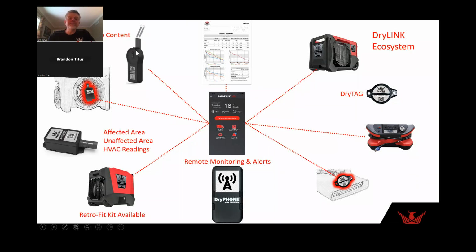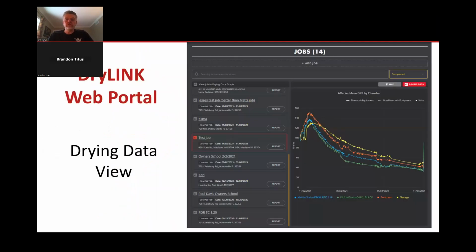And then this is DrySense. This is an important one, it does moisture content sensing, and you use screws to go into the harder materials. And all the atmospheric readings, especially if you have a DryPhone on site, you're getting 96 a day. You're getting 24 a day of these. The only one that doesn't have memory today is DryTag RH, and we will be updating that in the near future. That's what the DryLINK system looks like.